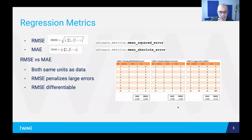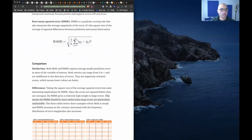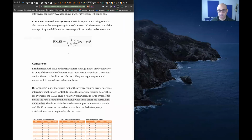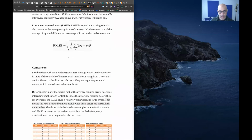I thought I had a link to, let's see, this article. Oops, put this in the chat. This is where these tables came from. And they talk about this concept of root mean square error increasing with the variance of the frequency distribution of the error, which will give you a little bit more insight into why that might not work. It's a pretty good article.